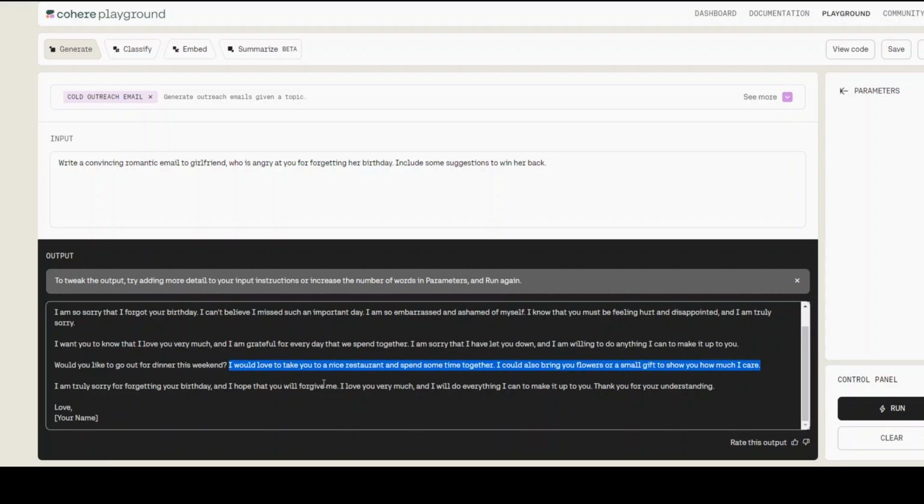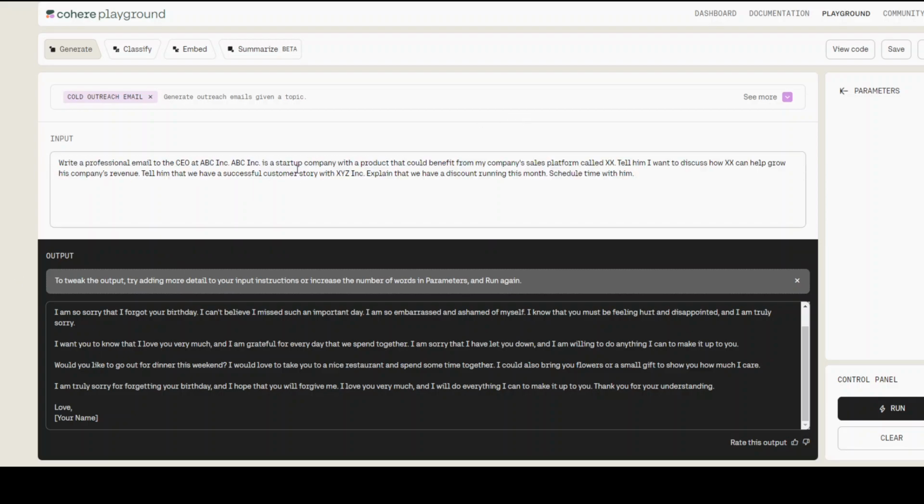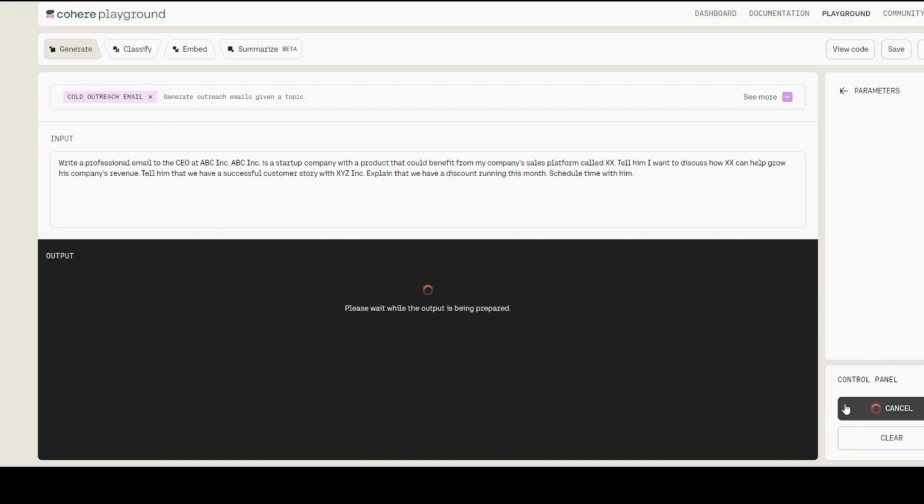And if you are not satisfied with this email, you can run it again and it will provide you another output. There are a lot of things which you can do with this email generator. For instance, as the example provided by Cohere itself, go with this one where you are writing a professional email to the CEO at some abcinc.com. Let's run it.